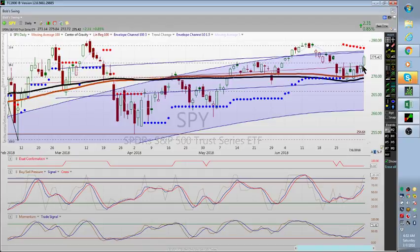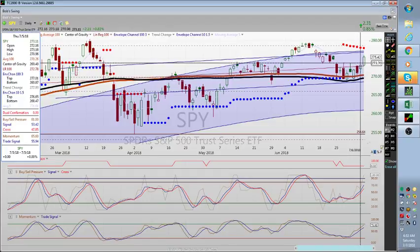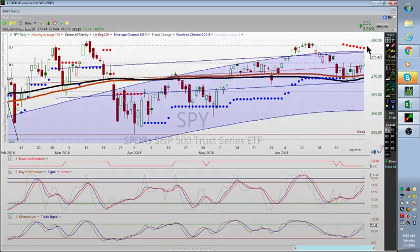But now, knowing this, we may come back down and test this area here and then go. And that's one thing you have to bear in mind. But if we do have a successful test here, then I think we're going, and it looks like they're going to try to run this thing up to get the SPY over 300 and take it from there.